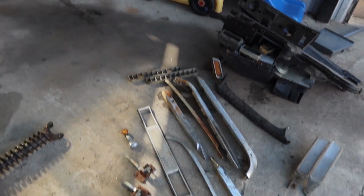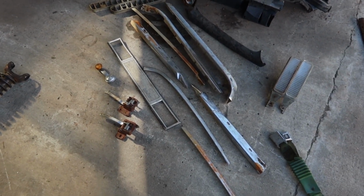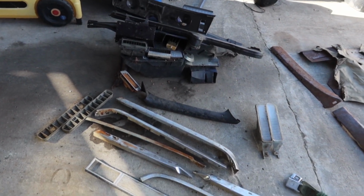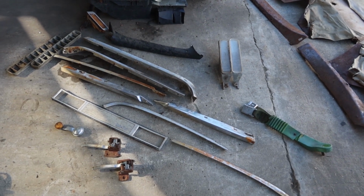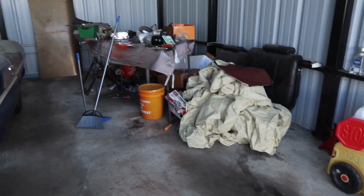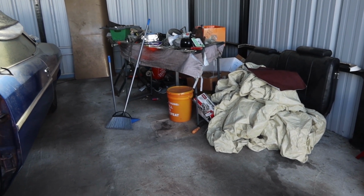Man, I got a lot to go through. But, man, a lot of this stuff is rusty gold, boy. You know, Donk parts going through the roof. I've been collecting Donk parts from before they got super expensive. But whew, let me keep going on this hoarder corner over here.